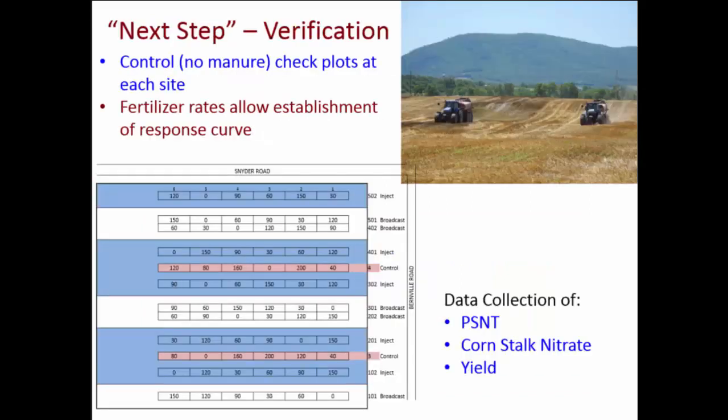Now, our next step is to actually do some verification with this process, and we've been out over the past couple seasons. We'll do a little more this season at our county sites and start to verify that we are indeed seeing this protocol work and confirm that it does. And we're doing side-by-side trials like this at several county sites where we have broadcast manure versus injected manure, adding on to that a lot of nitrogen rates so we can get a nice response curve.